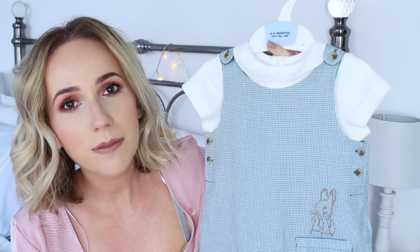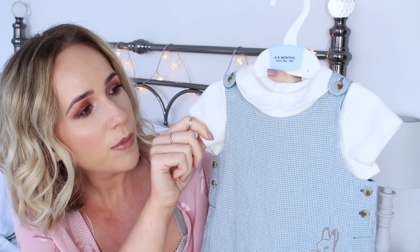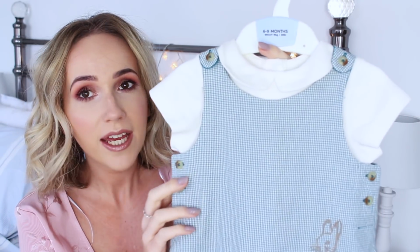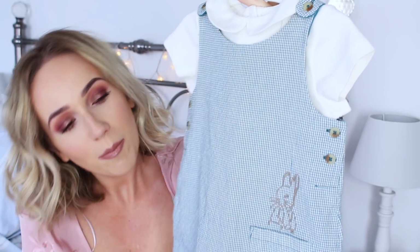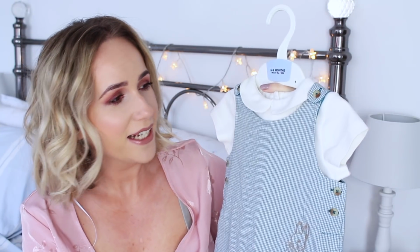This is from the Beatrix Potter range. So it is a little dungaree set with a cream, I think this is a vest underneath, with a little frill Peter Pan collar, and it's kind of this teal green, and it's not checked. It's got a really nice little pattern going through it. I love the tortoiseshell buttons, and then you've got Peter Rabbit sticking out of the pocket just there. I thought this was so adorable and would be really nice for this time of year next year, which just seems crazy. It just looks massive.